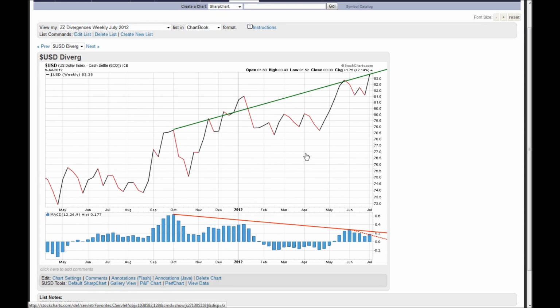The dollar tends to be a safe haven currency. When people are nervous, they have a tendency to pile into the dollar. The dollar is making higher highs here, yet MACD on a weekly perspective, the histogram is making lower highs. This is a bearish divergence on the dollar. If the dollar were to fall, that tends to be bullish for stocks and bearish for bonds.